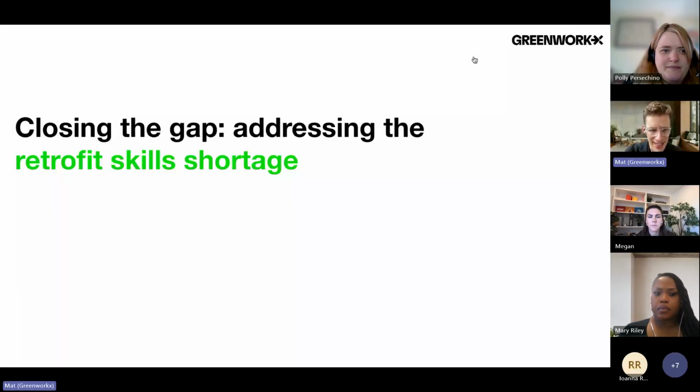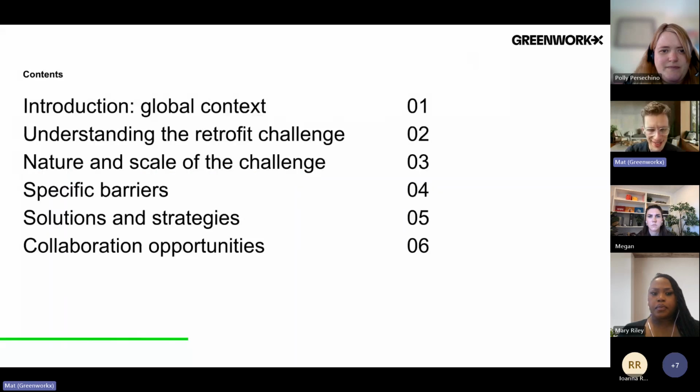Introduction, understanding the nature and scale of the challenge, the specific barriers associated with this, and the solutions, strategies, and collaboration opportunities.